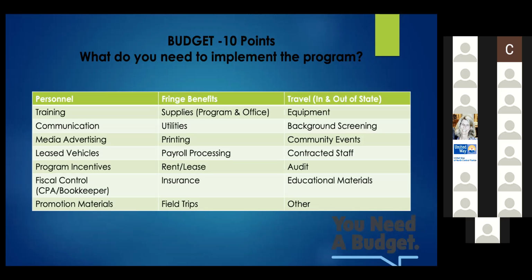Payroll processing is important because, just my suggestion, you want someone outside to process your payroll for accountability purposes. You can also have contracted staff. If you're doing teen apprenticing, you can contract out with facilitators. You can contract out evaluators, you can contract out staff if need be. Some funders let you do program incentives for the kids.